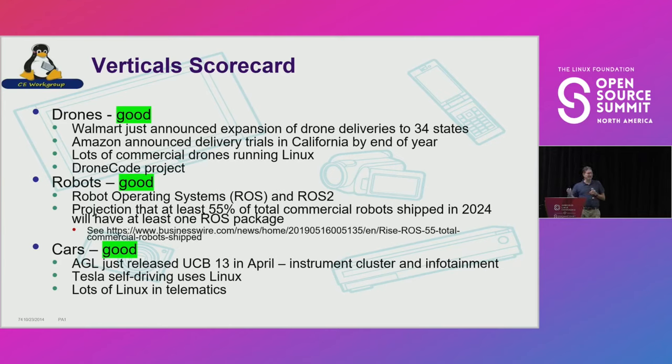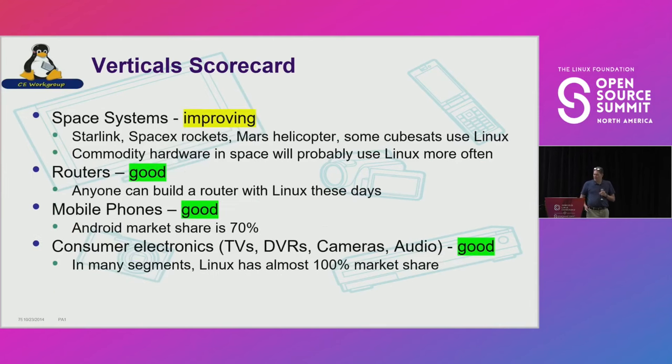Cars, AGL just released a new release with instrument cluster and infotainment, and it's used in a lot of telematics and self-driving. And then in space systems, surprisingly, I thought this would be the last frontier, but Starlink is running Linux, space rockets, the Mars helicopter, there's a lot of CubeSats running Linux. I think as we get more commodity hardware up into space, which will happen as launch costs come down, we'll see Linux even more in space.